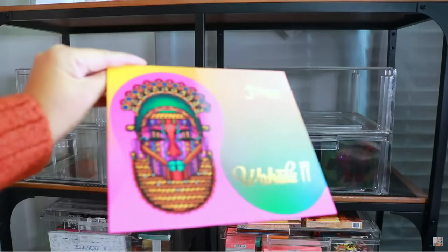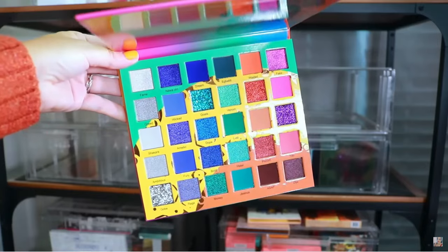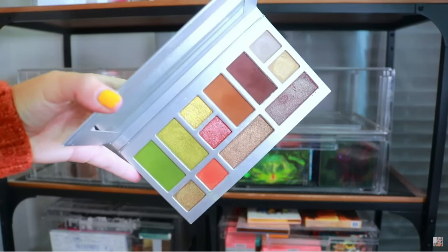We have the Juvia's Place. This is the Wahala 2 palette, but honestly I never really use this one, so we're gonna go ahead and declutter this one. We have the Elf collaboration with Chipotle, and oh my god y'all, I miss Chipotle.